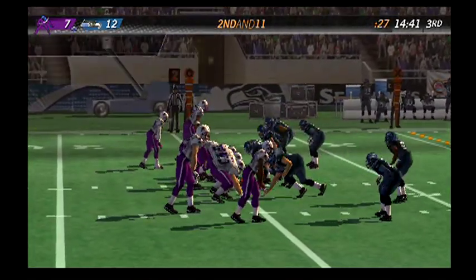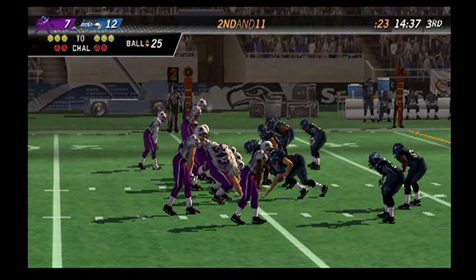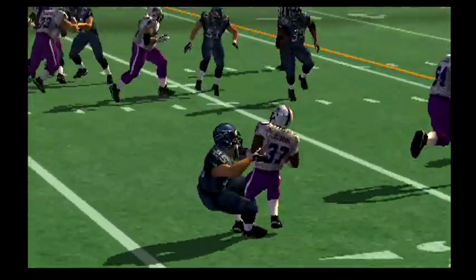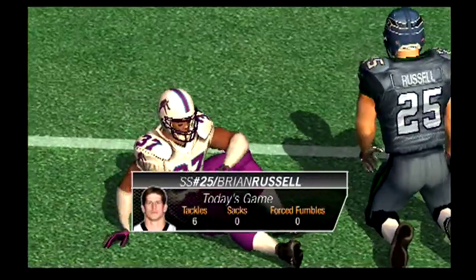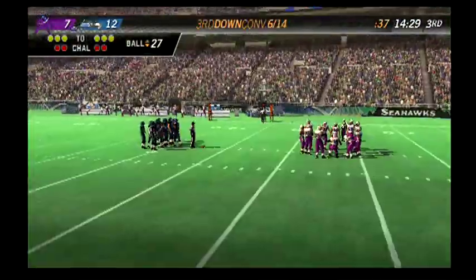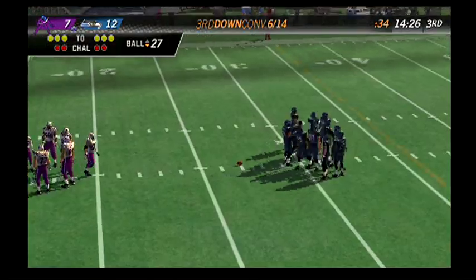Hey, watch the screen. The Seahawks come out in a nickel package. Keep the throttle down. Tosses it out to the right. Russell makes the tackle at the 27-yard line. A big part of this guy's running style is to use the blockers to set up his cut, but they were nowhere to be found on that run. And a pickup of about two.